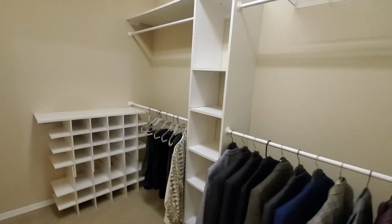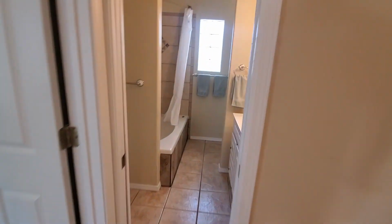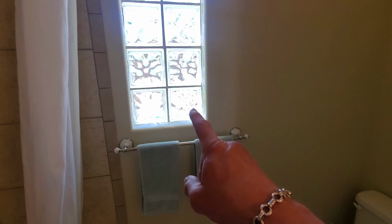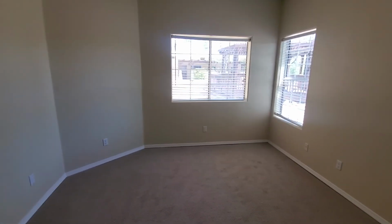You've got a large walk-in closet and a large open bathroom with a walk-in shower and his and hers sinks, vanities. Coming into here, we've got bathroom number 2 in the casita. You've got block glass here, so you've got great natural light coming into the space. Another large walk-in closet, and another good-sized bedroom.